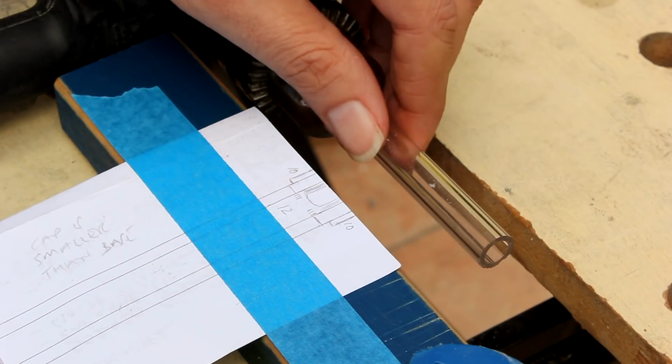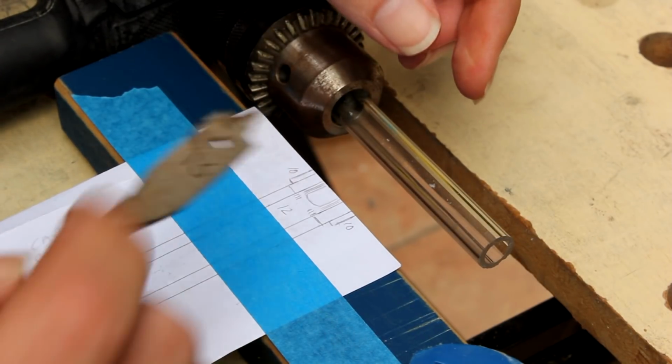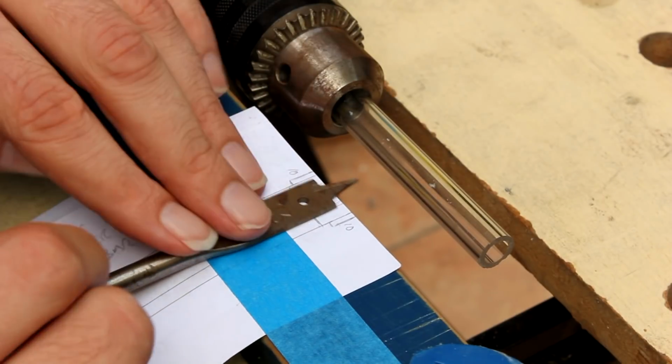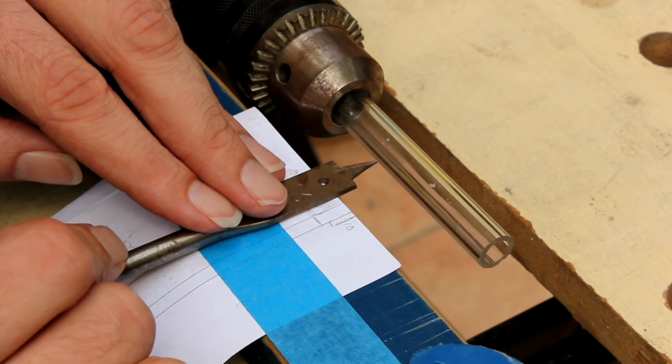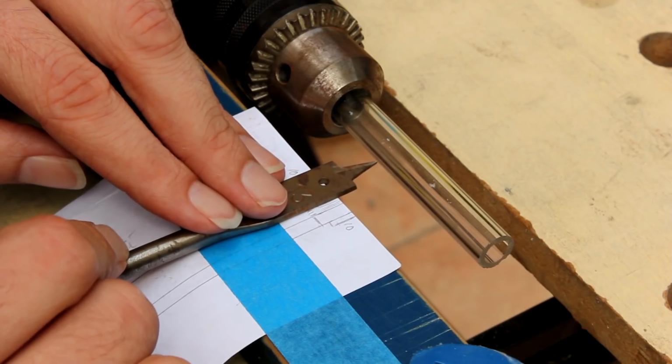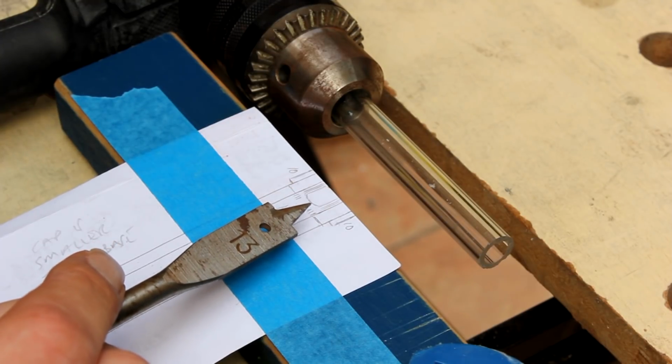So this is going to be spinning. I'm going to be using this wood bit here, and I've got a little drawing down here. And effectively what I'm going to be doing is using the drawing as a guide and, well, poking it and hoping for the best. I'm somewhat reticent.